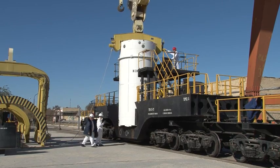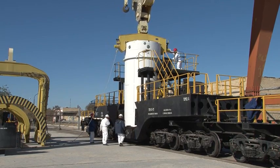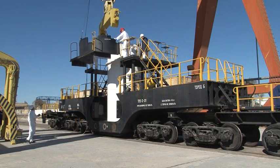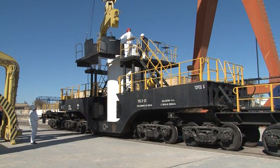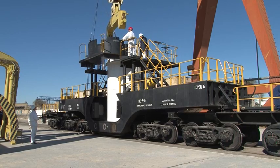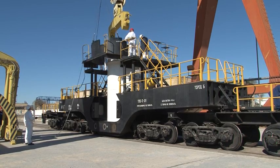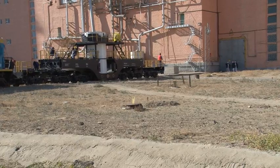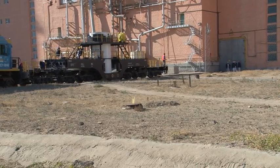The process of loading the casks with spent nuclear fuel canisters started by moving an empty cask onto the purpose-built cask transfer rail car. This took place at the temporary spent nuclear fuel storage pad. The cask and transfer car were then transported to the BN350 reactor building for loading.